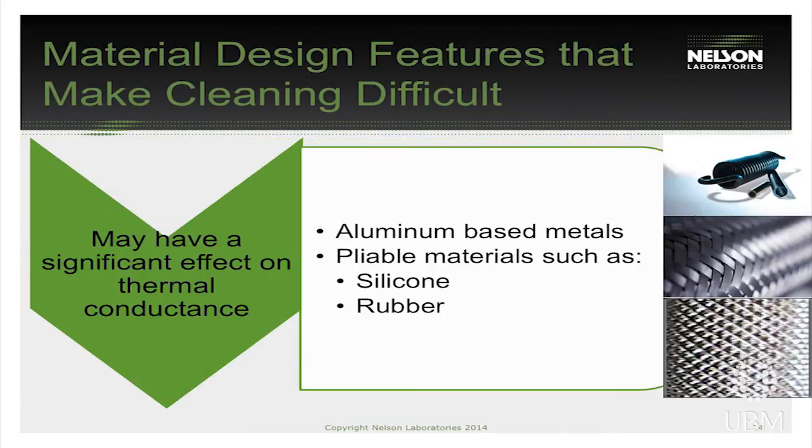Some materials that make cleaning difficult are silicone and rubber and aluminum-based materials. These probably have more effect on the sterilization process than the cleaning process because of their thermal conductance.